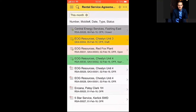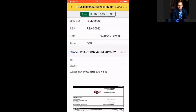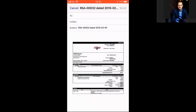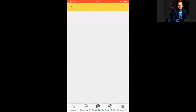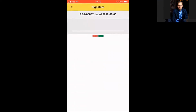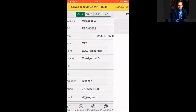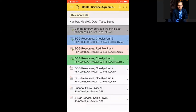Now I can send the print form of this agreement to my customer, and it will be done again in the mobile app. I just need to type in the email address of this client, and it's ready to be sent. Also, I can collect the signature right here on the mobile screen from the customer if I'm in the field. So the customer signs this particular rental service agreement, and his signature will be attached right to this document.